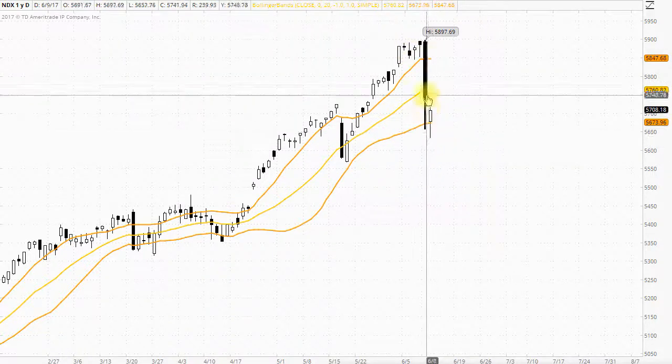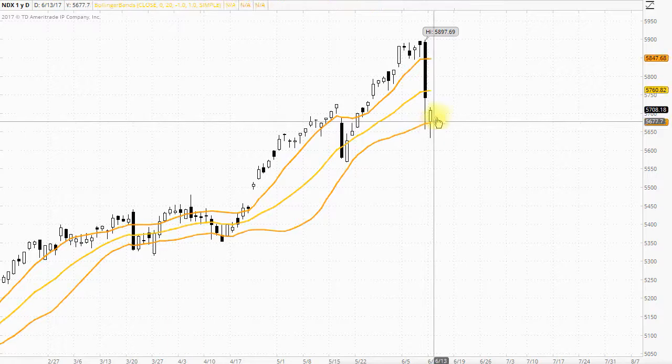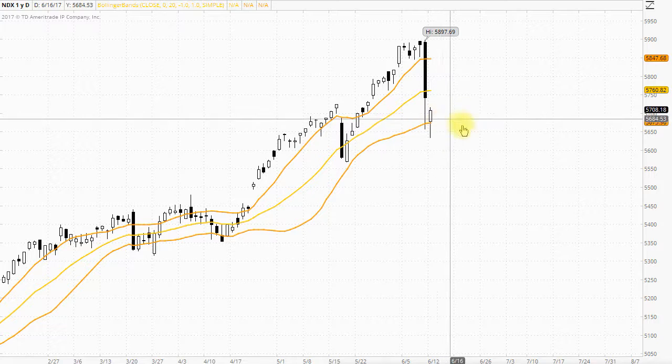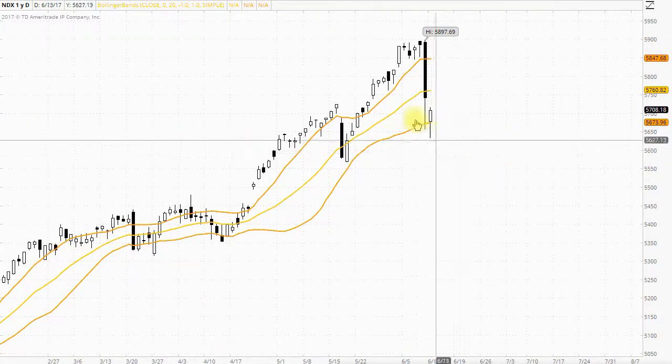Now, they don't normally happen all of a sudden. It could, but what is a likely scenario here, now that we've been testing down around that lower band, is that on a rally we could see some resistance coming in around the middle of the bands, market testing back down to the bottom here and finding some support, and then an eventual breakout.